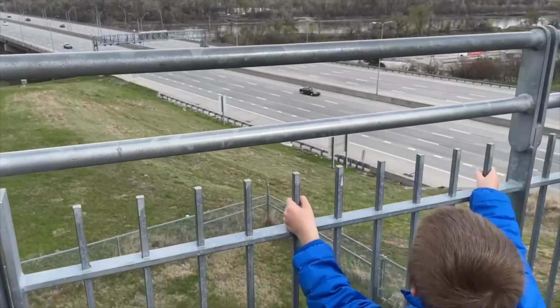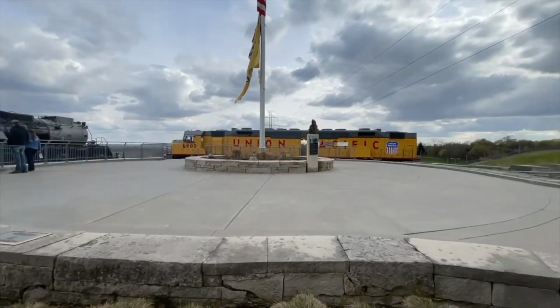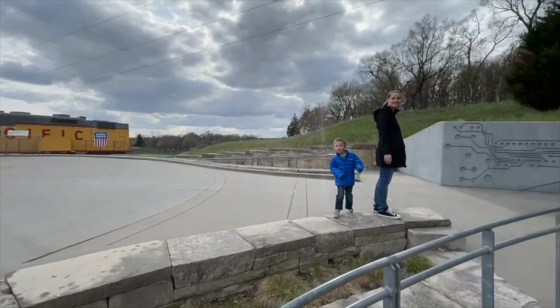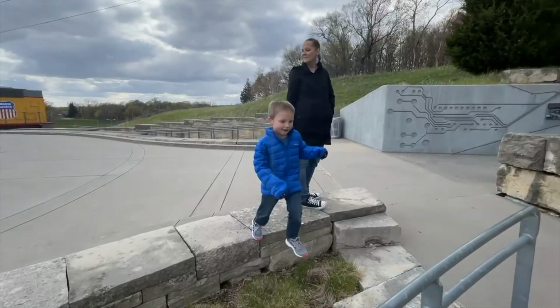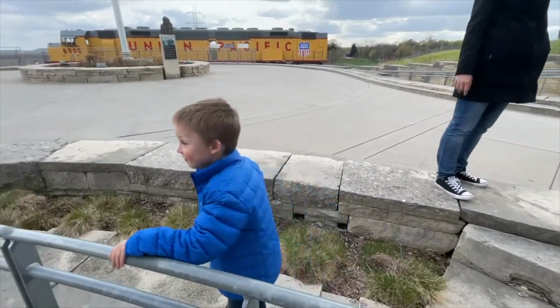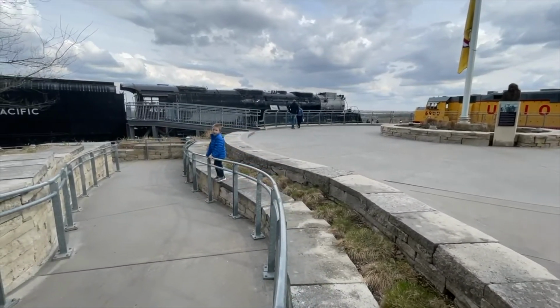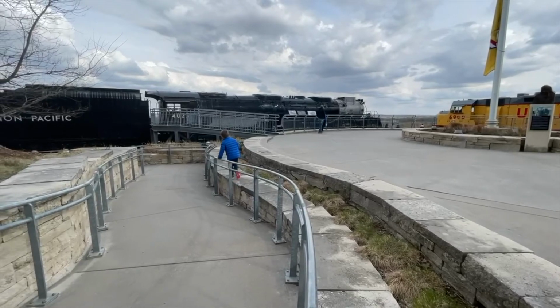Never miss a train. No cost, except your time, to come up and visit this park. Wally, is that really cool? Is it cool seeing the trains? So cool. Wally, which do you like better? The big Union Pacific or the Big Boy? Union Pacific. The Big Boy.